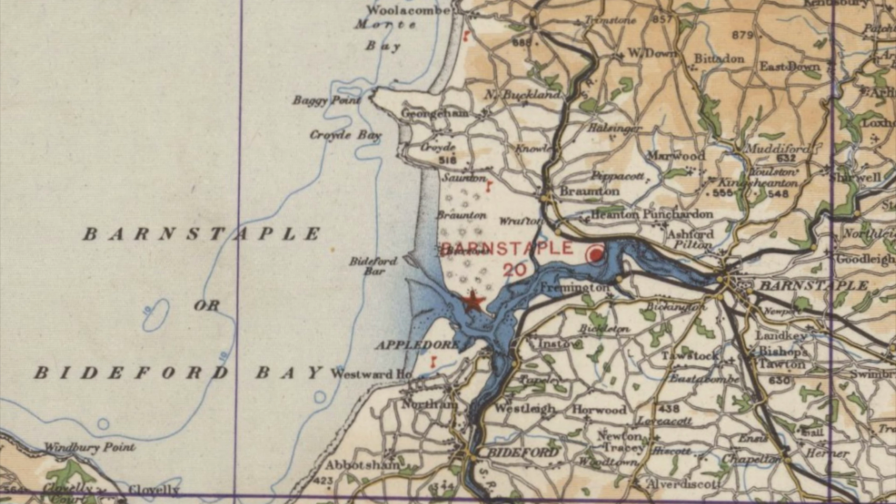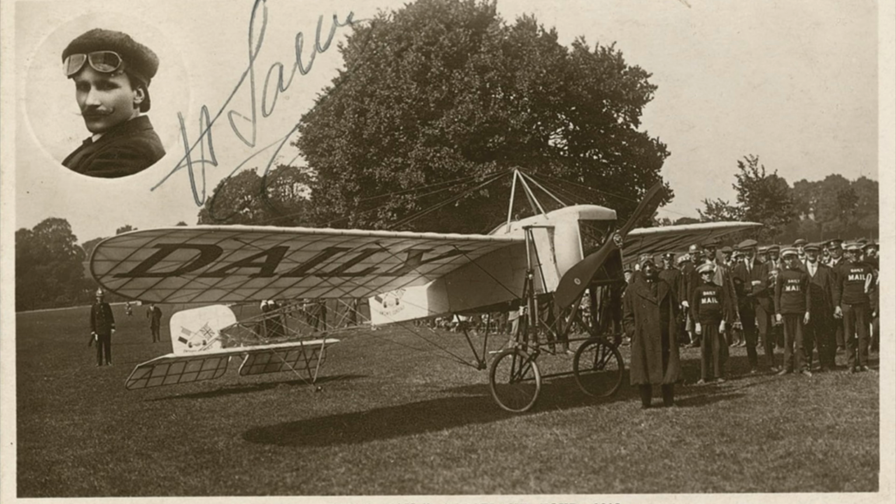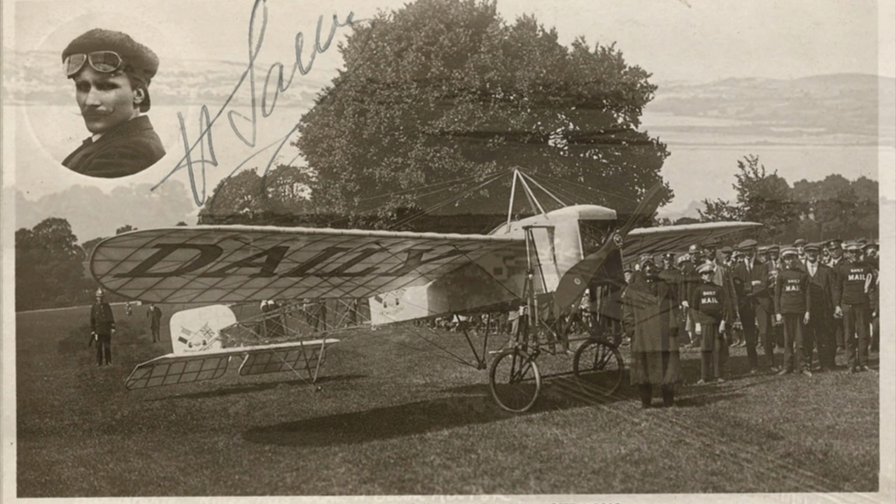Barnstaple Aerodrome opened in 1933. It was established by Robert Boyd, who'd learnt to fly at Croydon the previous year. The land was leased from Heenton Court Farm and had been used before the First World War by Monsieur Salmet, his Blériot and his outrageous moustache.